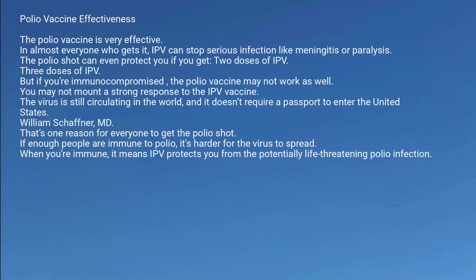The virus is still circulating in the world, and it doesn't require a passport to enter the United States. William Schaffner, MD. That's one reason for everyone to get the polio shot. If enough people are immune to polio, it's harder for the virus to spread. When you're immune, it means IPV protects you from the potentially life-threatening polio infection.